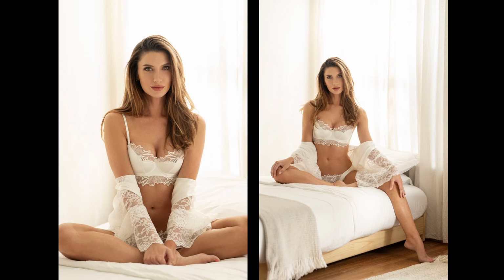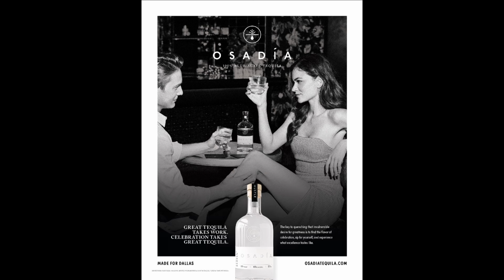And this one is actually with backlight. When I'm shooting portraits, I love backlight. How many of you guys shoot backlight? Right? Oh, it's just so dreamy and it really gives a really golden glow to her skin and everything. So I utilize backlight a lot in my shots.